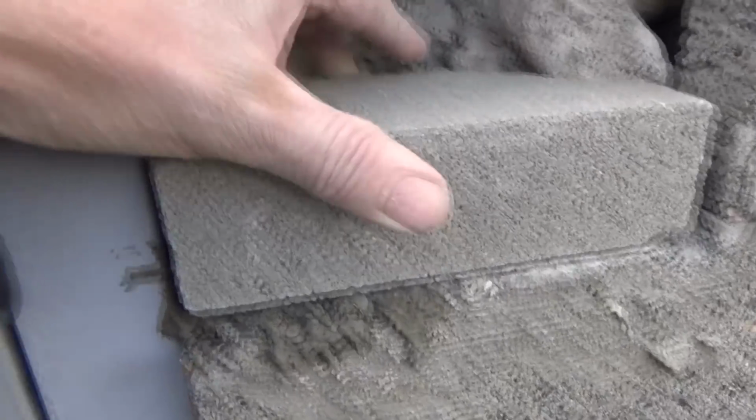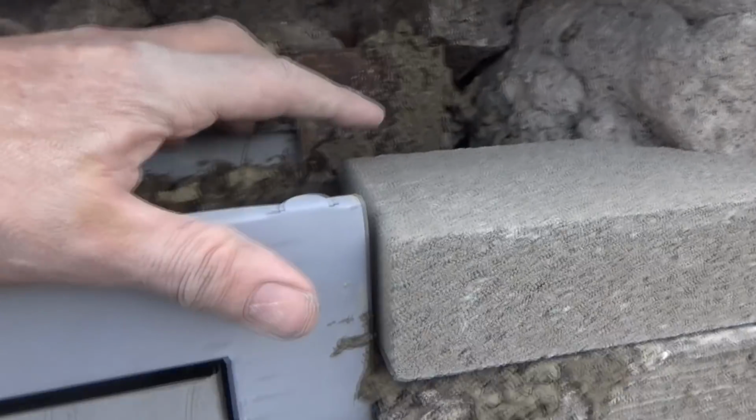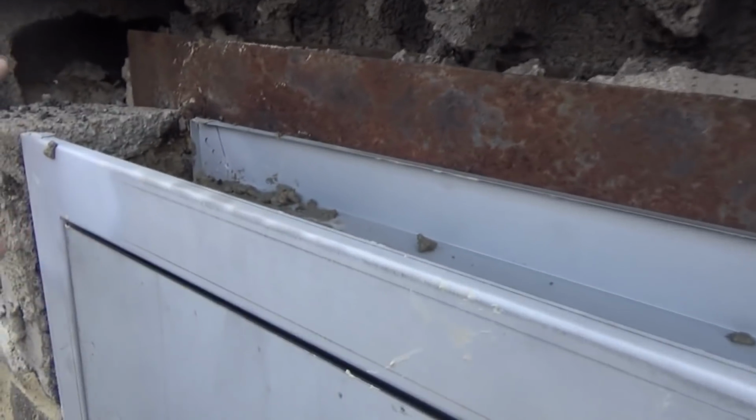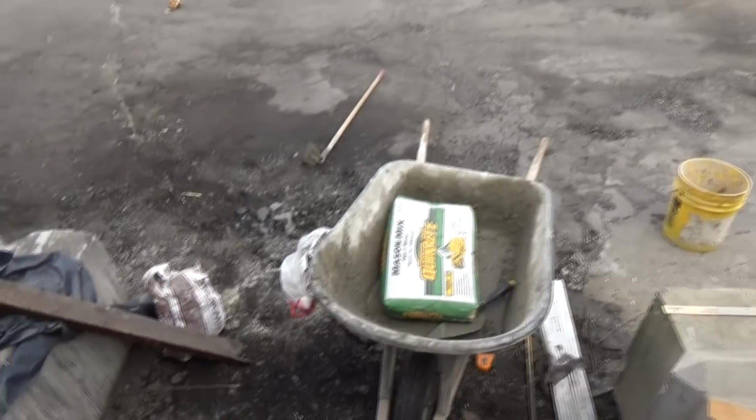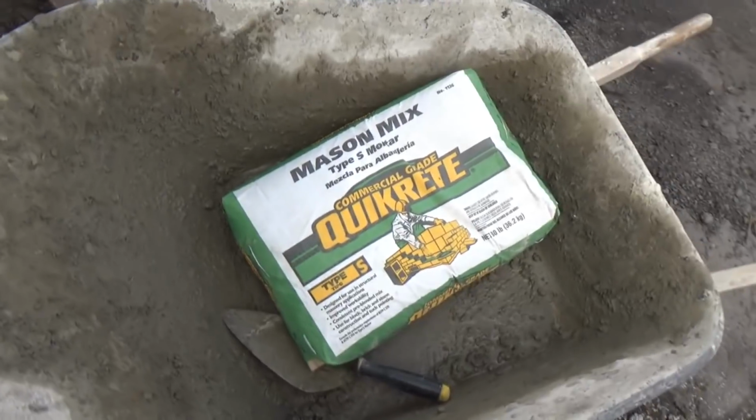Now we're up on top of the door, and I got to put the angle iron on. Now, do I think it's necessary to fill this whole thing in? No. But I'm going to fill the corners in so the corners stay. So I'm going to put my angle iron on top. So now I don't have to mix rapid set. I'm going to mix some of this mason mix. That's what I'm going to finish the job up with.